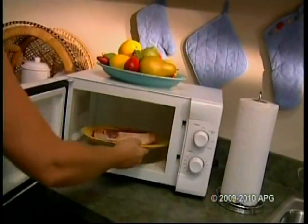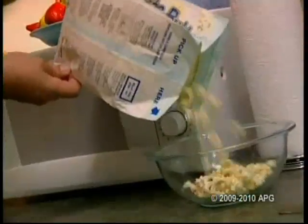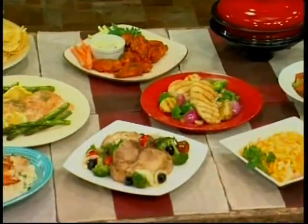Is the microwave the last appliance you'd use for real cooking in the kitchen? You use it for junk food, but cooking real food fast? Imagine cooking incredible foods like these.